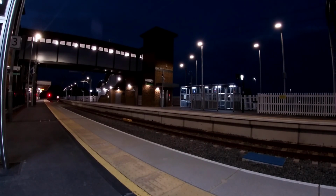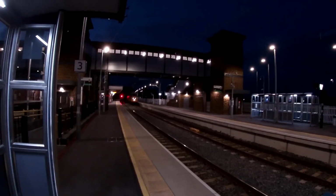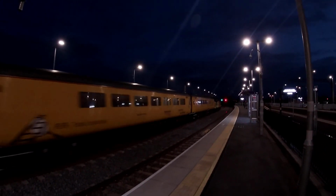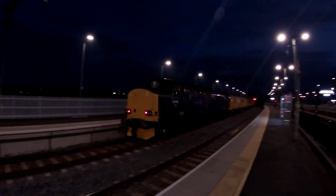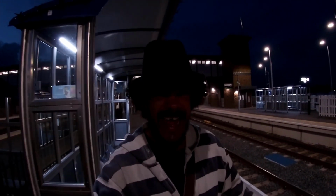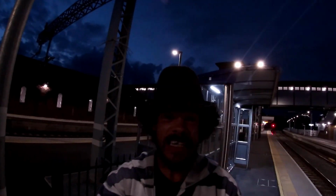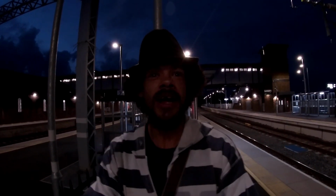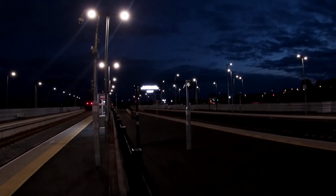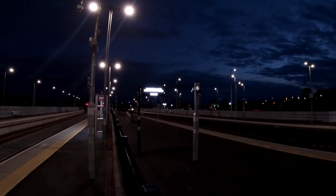Oh wow. Two 37s. Oh my days. Oh, but it's just a train. I don't care. Oh, and now there's another train coming down this side. Oh wow, all the action right here at Wellingborough station. Oh my days. It's never ending. Awesome. And the day's not even out.